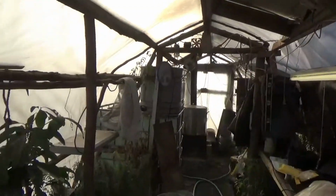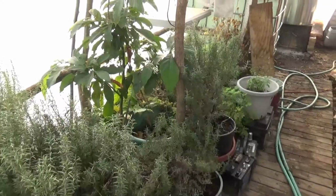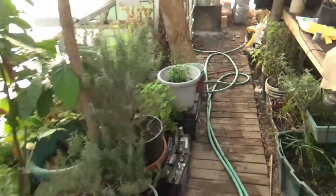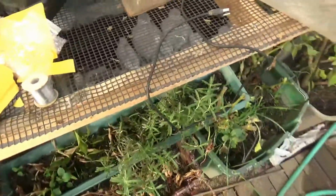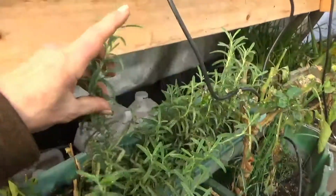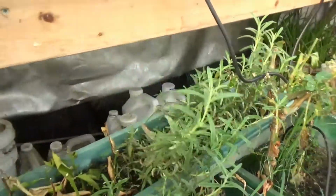Anyway, what was I saying? Oh, yeah. So I let things kind of be dormant over the winter, just kind of keep them in homeostasis. I do some cuttings, like the rosemary here. And I know things look horrible in here right now, so please don't mind the mess. But these were taken from cuts that were about that long, I don't know, a couple months ago.